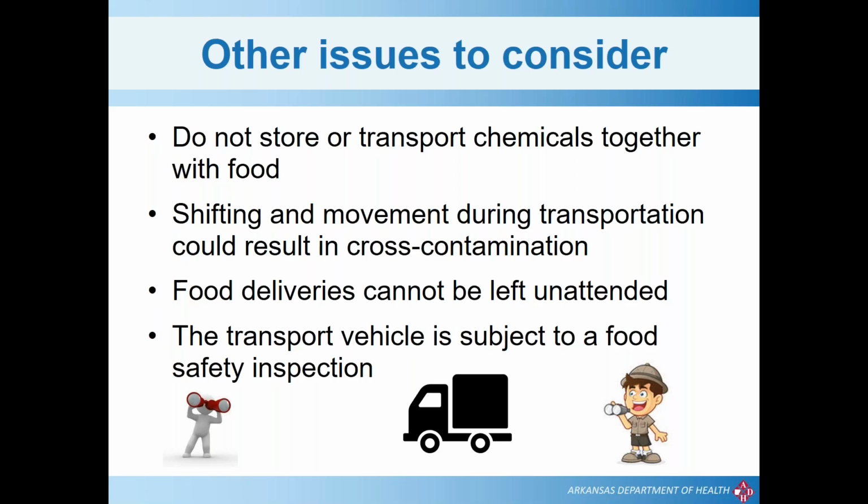And then someone, again, does need to be with the food once it arrives at the satellite site. Your food program is responsible for someone being there to make sure that food is not tampered with before being served to the children in your feeding program. And whatever vehicles you are transporting food into any site are subject to being inspected for food safety. It's an extension of your food permit that these are being used to store and transport the food under your permit. So we will inspect those.